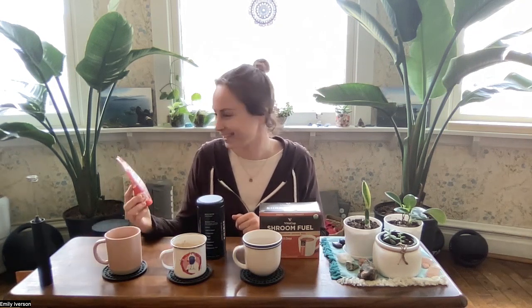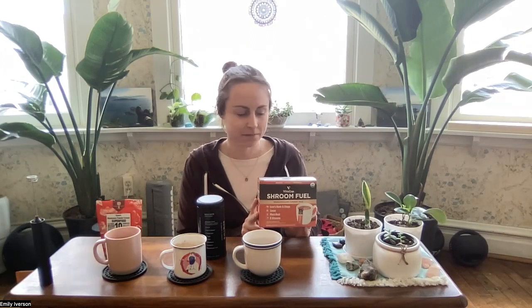The mud water definitely uses mycelium. The nourishing nutrients doesn't. It's 100% fruiting bodies, which is really great. VitaCup, I have not found one way or the other because they don't advertise that they're 100% fruiting bodies. I would guess that it's mycelium. But again, anecdotally, this is the one that I've noticed the best effects of.